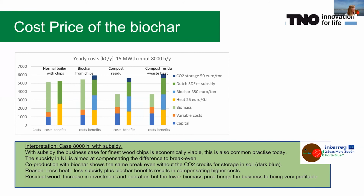So this is the case with the subsidy. It's the Dutch system of SDE++. And what you see in the left case is that the subsidy, which is now the green bar on top of the yellow, it fits the gap. And this is actually how the subsidy in the Netherlands is also organized, in that it takes off, it fits the gap, so it becomes an economically viable situation.